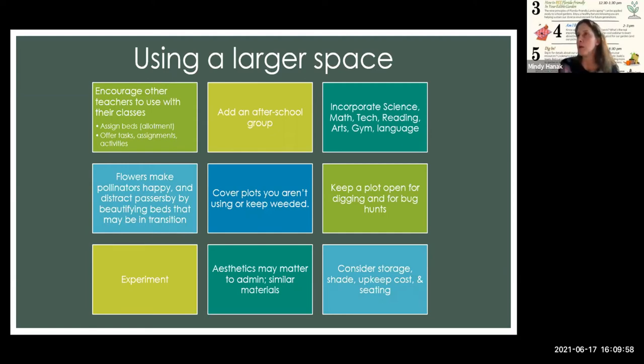So we talked about assigning beds, potential after school activities, that type of thing. Incorporating your subject matter as much as you can, just offering and helping other teachers connect the dots on ways they could use the garden as an outdoor classroom. It doesn't require that they go out and dig up everything that you planted. There's lots of ways they can use that space. And you can also experiment in the space.